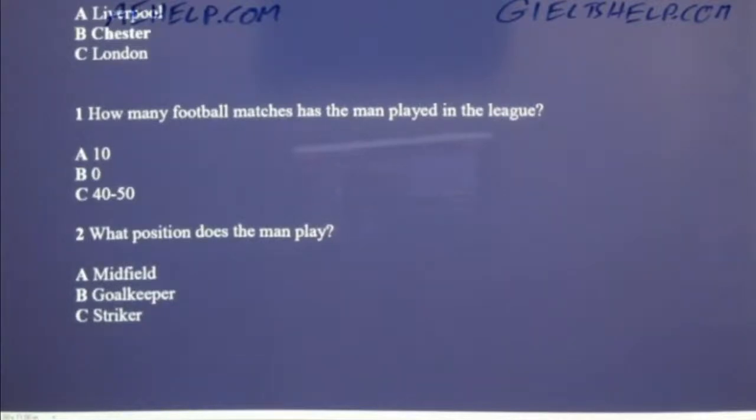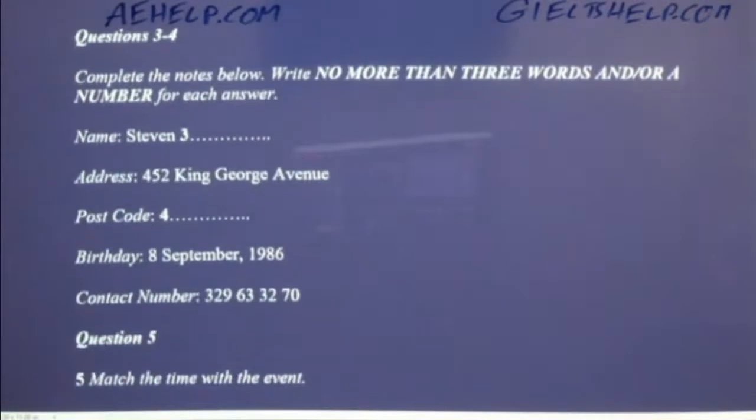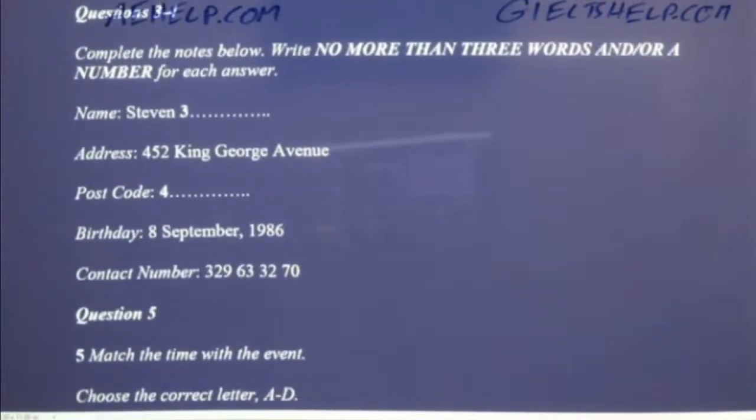Hello there. I'd like to register for the Autumn Men's Football League. All right. In what town will you be playing? I'd like to play in Chester, though I'd be willing to travel to Liverpool if I had to. The man says he wants to play in Chester, so B has been indicated for you.